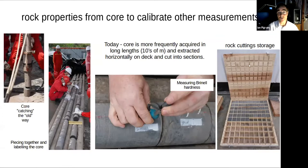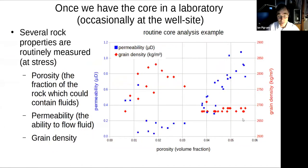And the cuttings are also kept in good shape. This is one of the best examples of cutting storage I've seen, where you basically every 10 meters or whatever interval you've got, you take your samples of cuttings, then you can see the trend by looking at them in the box. So you get your piece of rock, your core, you drill plugs from it, very much like that Seibel core size, and you then measure properties on it.